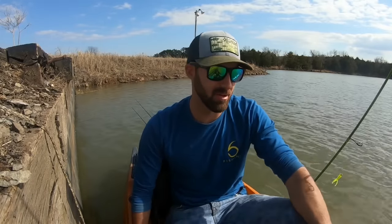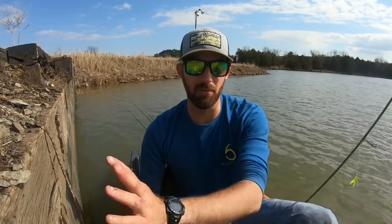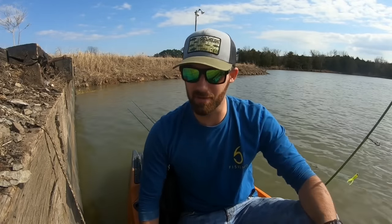I think that I've just about pulled every crappie off of this structure. There could be some pushed way up underneath there, but I'm not able to really reach those guys. I tried skipping my jig up under there, but there's just not enough clearance between the water and the bottom of this structure to get it up under there. But nonetheless, we wore the slabs out today.